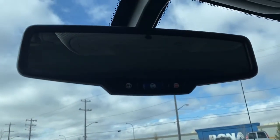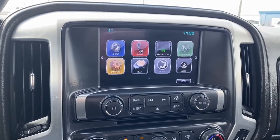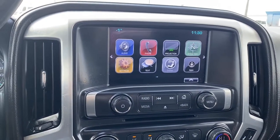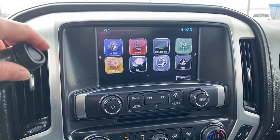OnStar in the rear view mirror. This is GMC's Infotainment Center. It's a touch screen that displays the outside temperature, the time, and it also doubles as our backup camera.